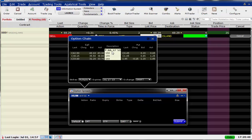And you can see we've already got this set up here. We have the 160, 155 and 150 strikes. So the spreads here are quite large on this particular stock here. That's the only downside of this. So we're going to haggle a bit with the market on this.